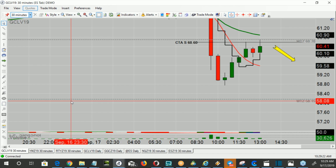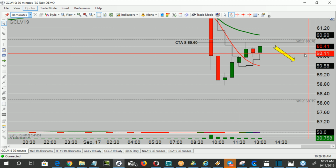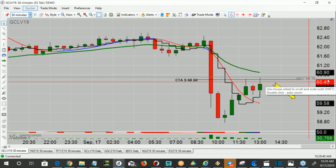Now, price is always trying to get to a weekly trading zone. From the moment markets open, Sunday night at 6 p.m. Eastern, till they close for the week, Friday afternoon, 5 p.m. Eastern, price is always trying to get to a weekly trading zone. It's either trying to get to the one above or the one below. Plain and simple. Okay?